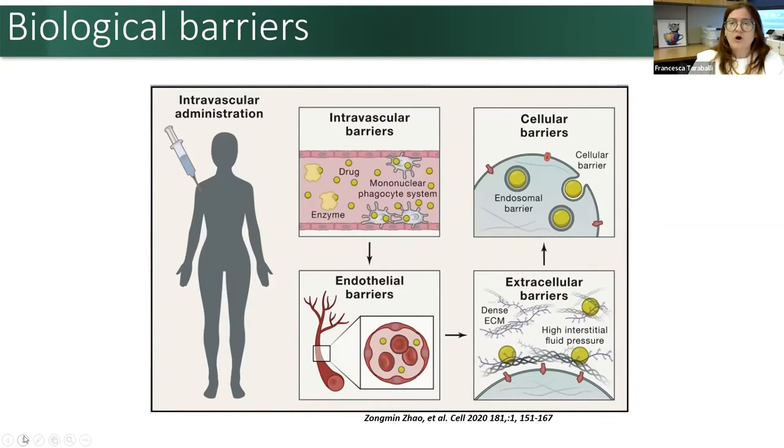Unfortunately, this cool story is not really real, because the journey that this particle has inside the body has a lot of steps, barriers that it has to overcome. And here I summarized very well in this review, in which we can see intravascular barrier, endothelial barrier, extracellular barrier, cellular barrier. And we're going to go a little bit in detail about these different barriers and how they work.